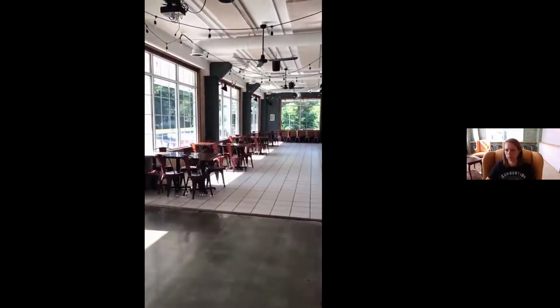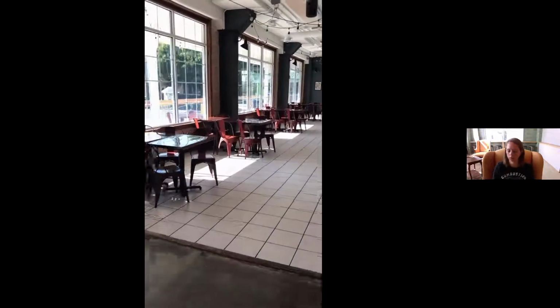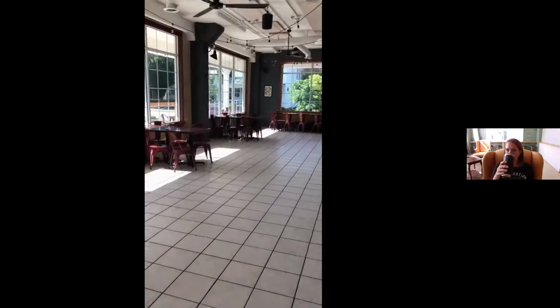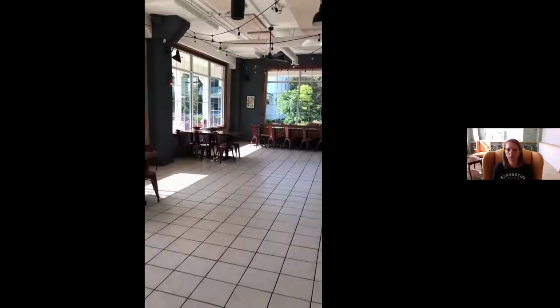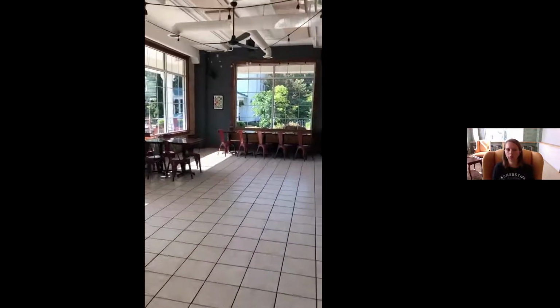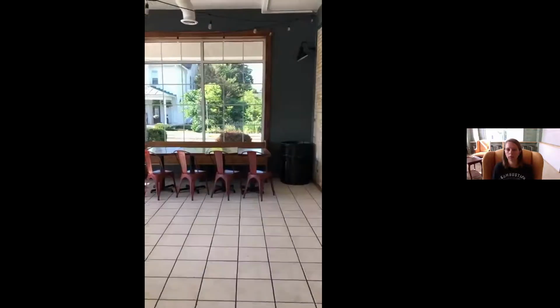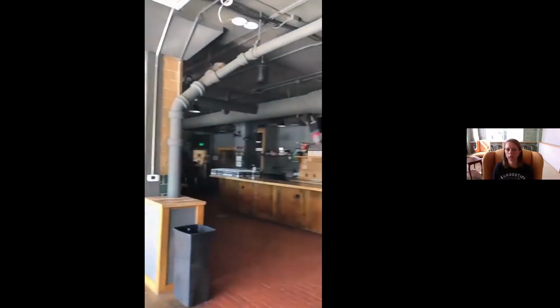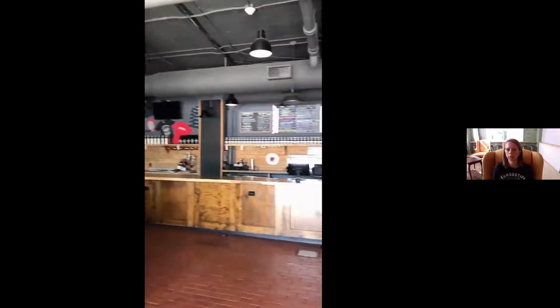Inside, this is what we call our saloon. Again, you can see that we have the tap room set up for social distancing. We've been able to set up contactless ordering, so guests will be able to order directly from their tables and place their order at the bar, and they will receive a notification on their phone when their drinks are ready, and walk up to the bar and collect their beverages.